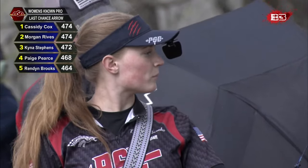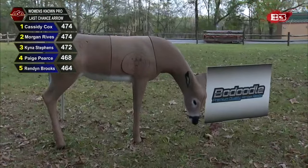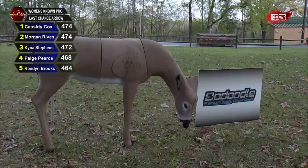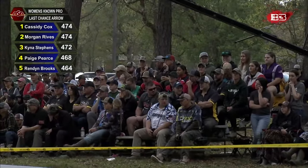And this is where this last chance archery, last chance arrow gets a little bit tricky because everybody's not shooting at once. Now they're going to rotate around, and this wind has been so tricky. And now we go to the undefeated Paige Pierce. 14 would give her an 82.